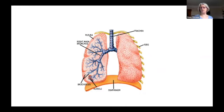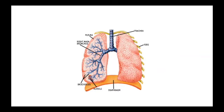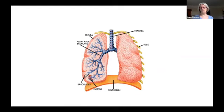Again, you can see the lungs are sitting on top of the diaphragm, and they also have a connective tissue that holds them onto the lungs. So when we breathe in and out, that actually helps us to suck air into the lungs.